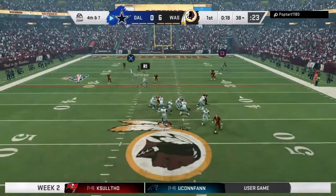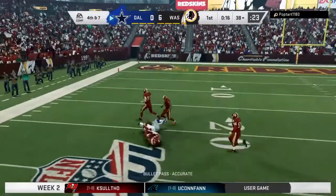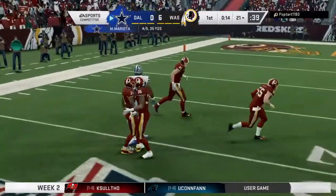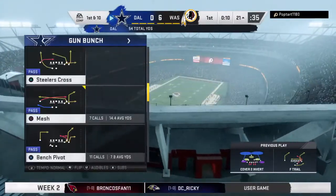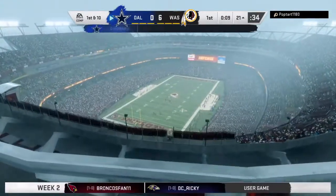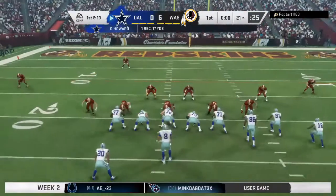Mariota to throw for it on fourth. And he's got a man. It's the tight end Howard, complete. 17 yards on the play there, and the Cowboys have a first down. It's a gain of 17 yards. First down, Dallas.